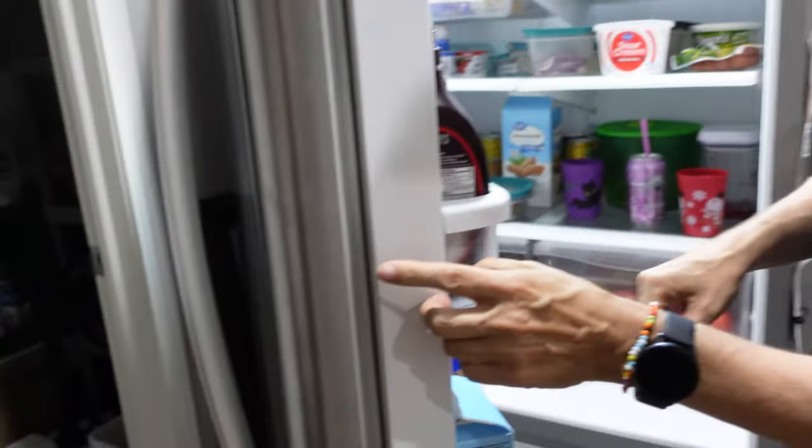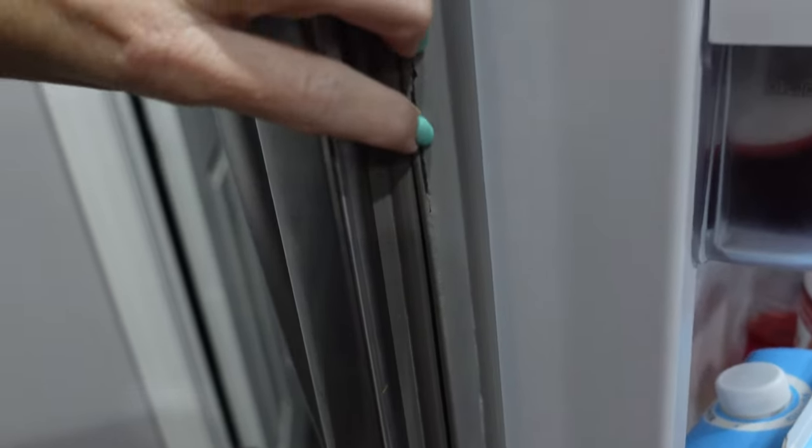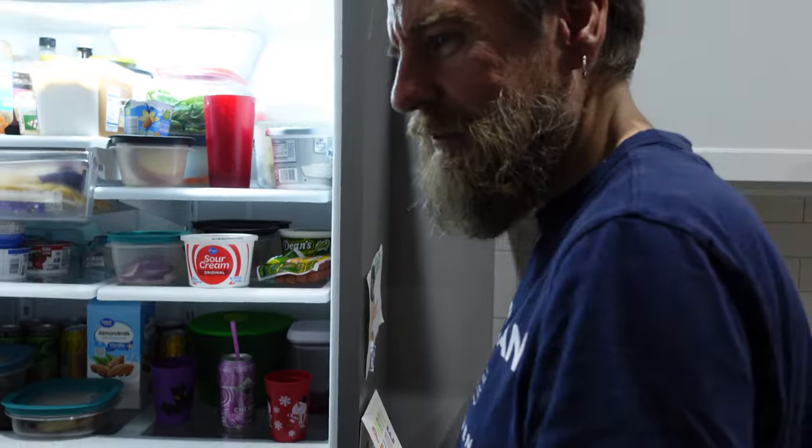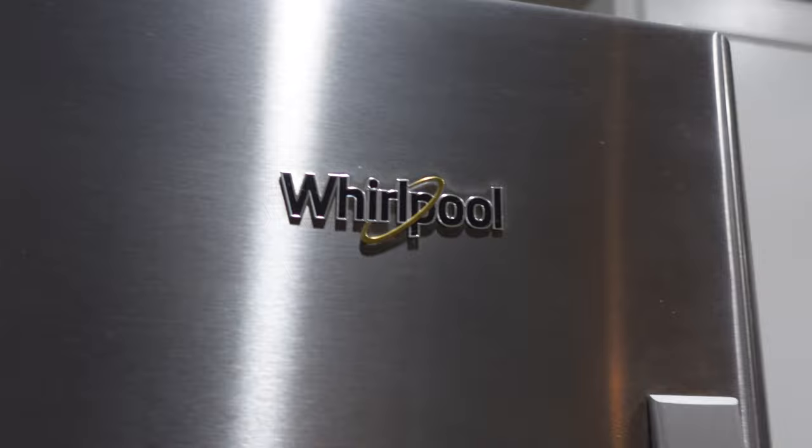And I do that every single time. We do it so much that the seal is cracked from our nails from grabbing it. That's probably where Chelsea does it. Junk. A fridge from the 70s would be 100 times better than this. Just saying. I don't know if that means anything.